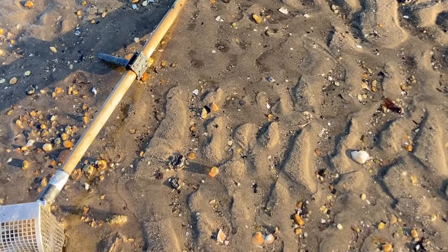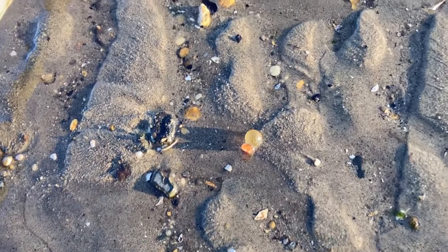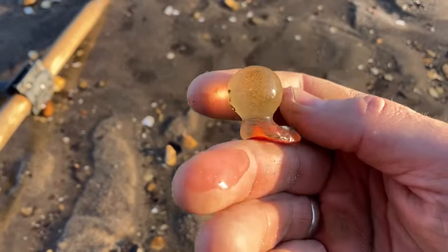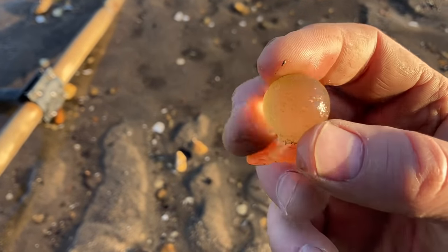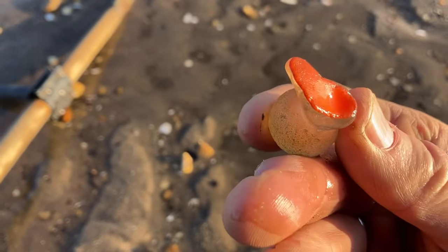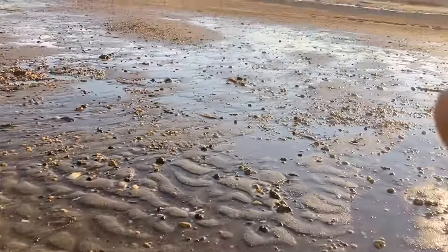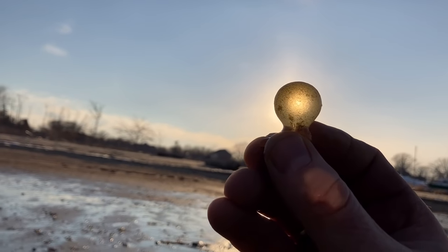I just kicked this thing, not knowing what it was, and then it flashed up at me marble, and it's not a marble because it's got something attached to it. Huh. That's interesting looking. Well, all I can tell you is, it's glass, but not sure what it's from.